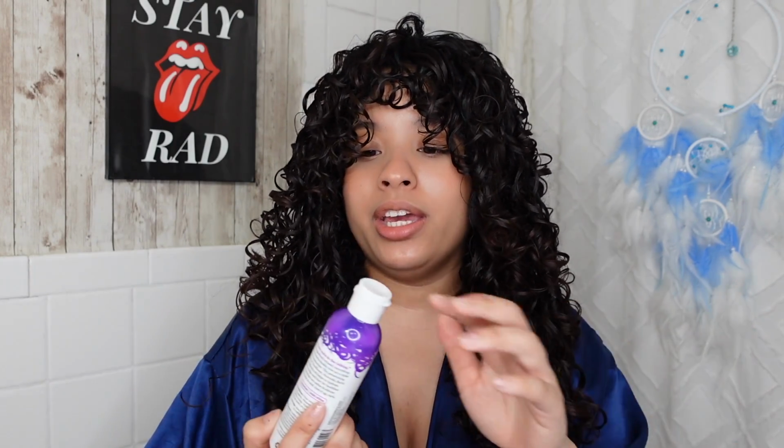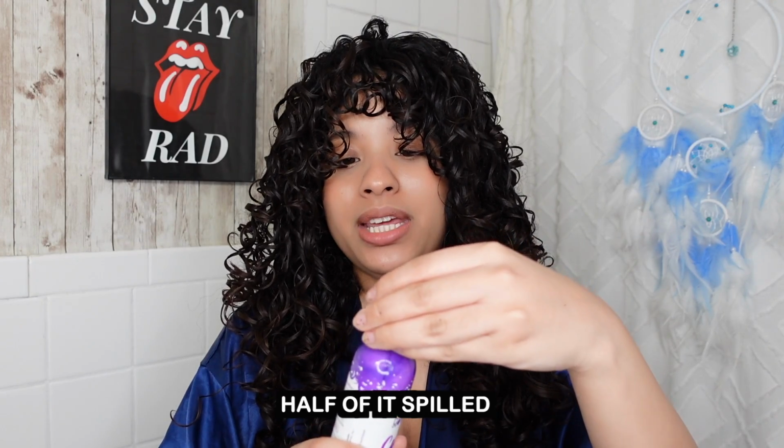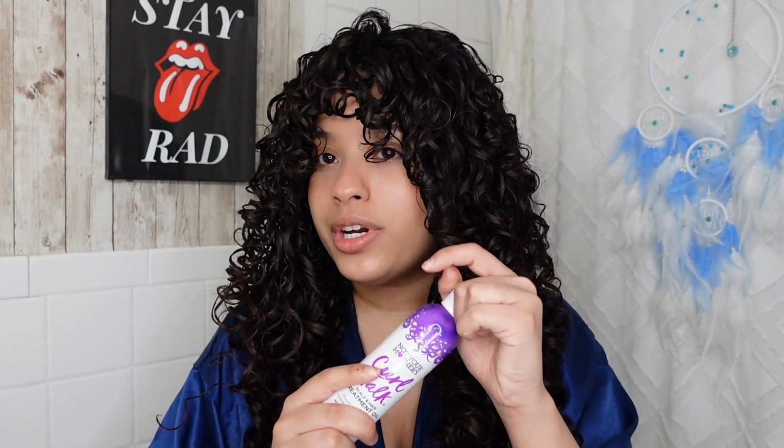It was spilling because it is not sealed, and the cap wasn't even loose or anything, so I literally don't know what happened. I feel like it probably needs a better cap, so it might be kind of dangerous to travel with this, but I'm going to take some of the oil.